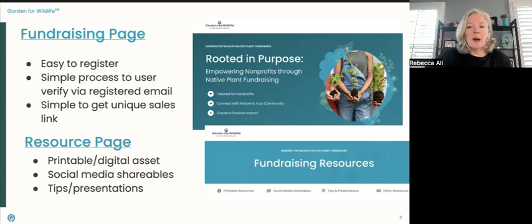You can find customizable content, social media posts, infographics, learning links, and if you need to present the concept of the fundraiser to a group, like a PTA membership, for example, there is a presentation available for you to download and edit for your needs.